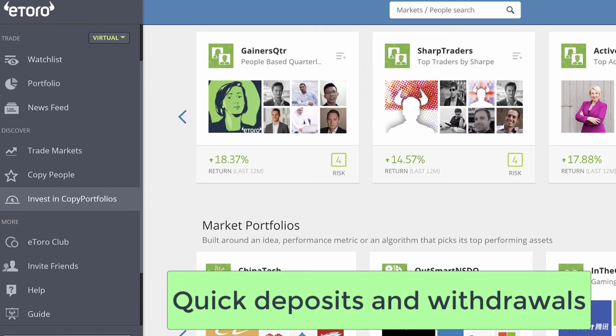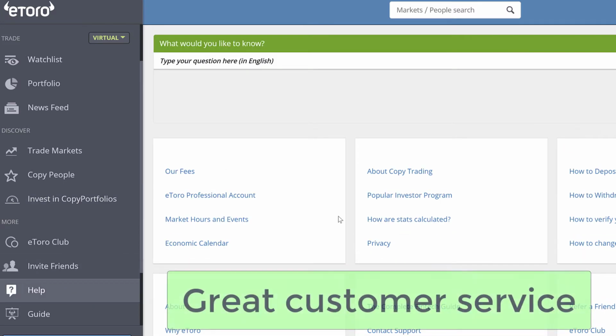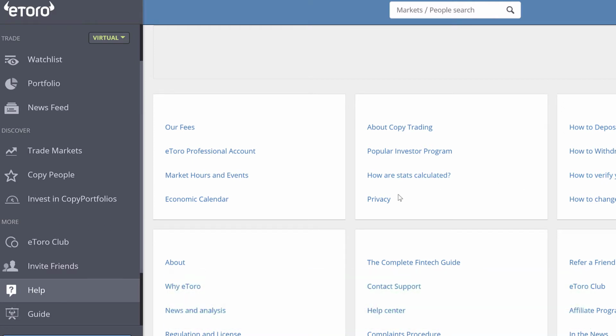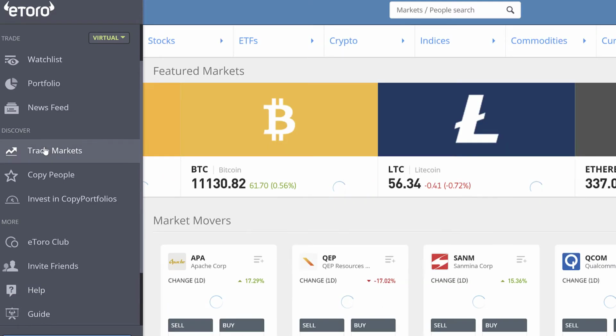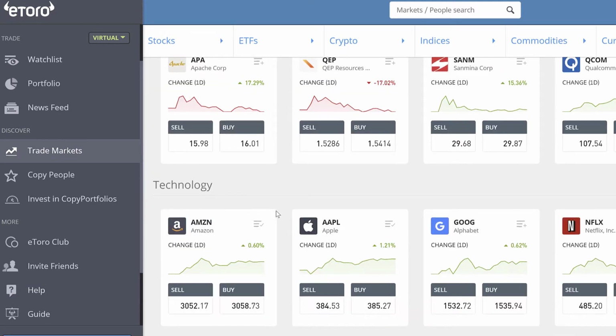Deposit and withdrawal times are extremely quick and you can start trading funds instantly. eToro's customer service has live chat, email, and phone for any questions you have regarding the account. There is a reason why there are millions of happy users. So I'll show you guys how you can sign up, deposit, and start investing in minutes.